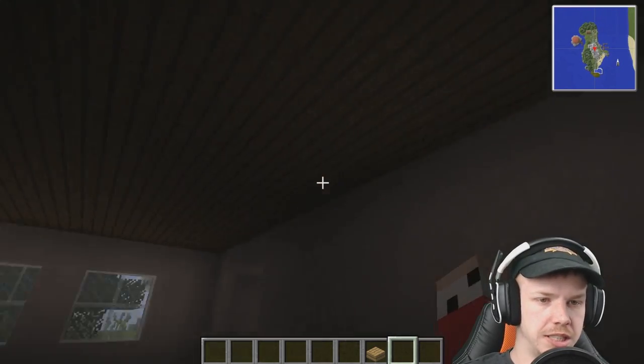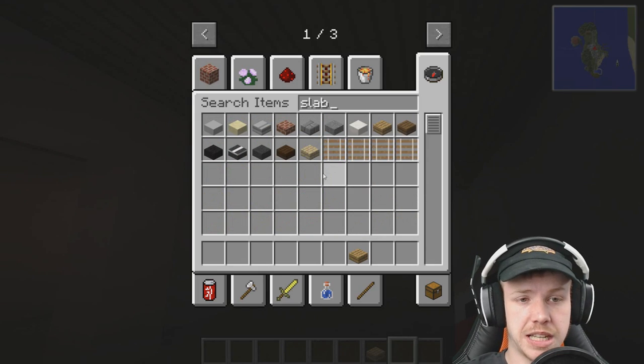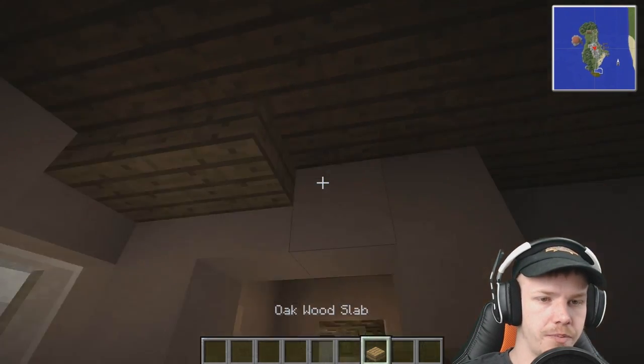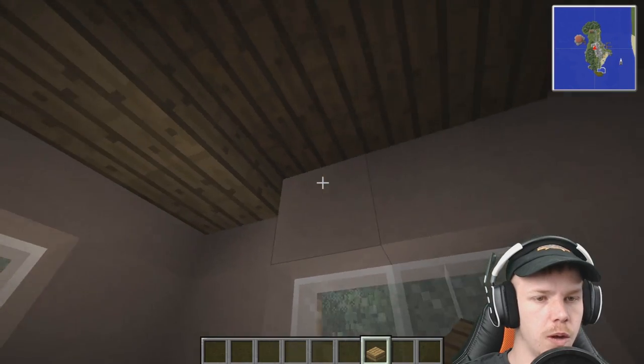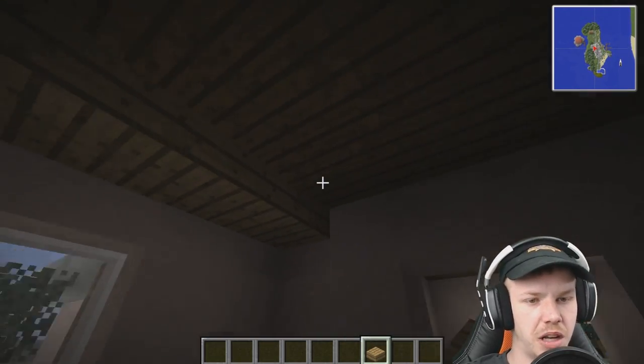We also want to do the ceiling. So I think the ceiling and the lights are going to be the first thing to do. So let's grab some slab. Oh, I've already got oak. Beautiful. I want oak as an edging around the ceiling in here. It's always nice to have something around the edge between your wall and your ceiling because it breaks it up. It doesn't have that corner look.